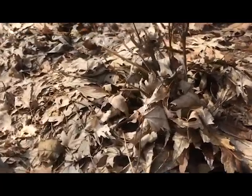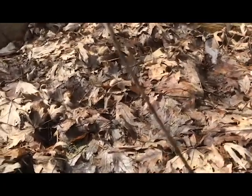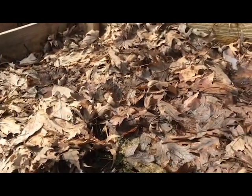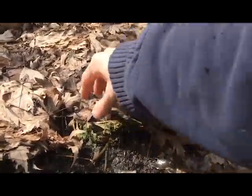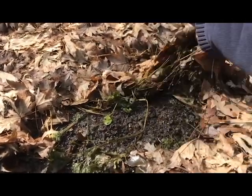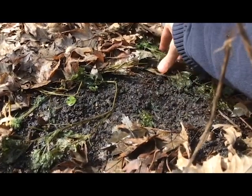Let's go over here. I think we got another rotting cucumber. That's exciting. I think I had some wildflowers in here too, just to attract some pollinators. What is this? Ugh. Yeah, there was some parsley in here. Let's clear it off. Oh yeah, look at this. We got some parsley.